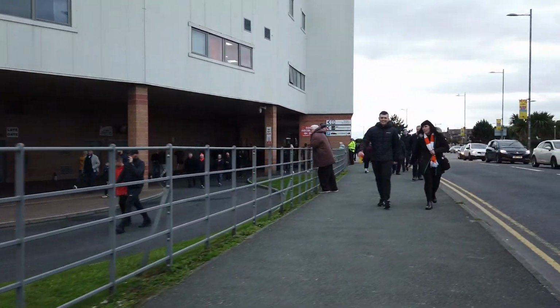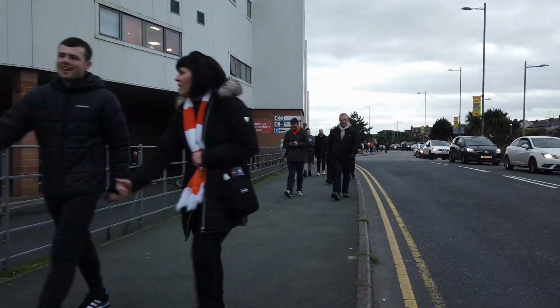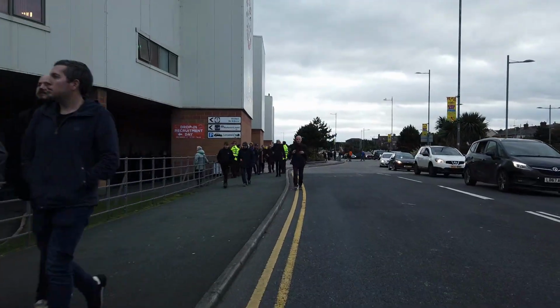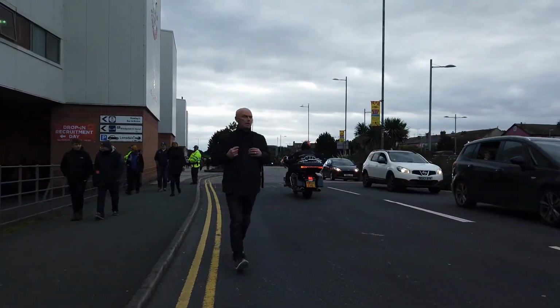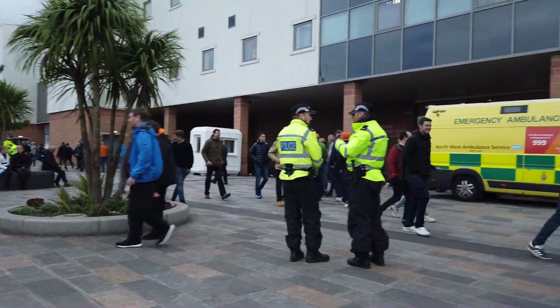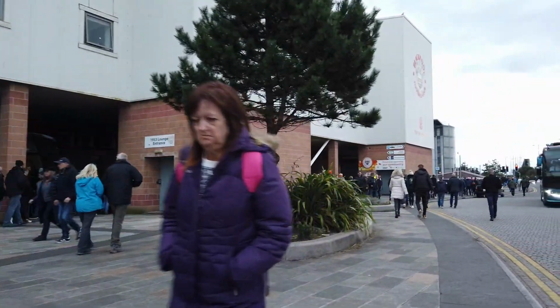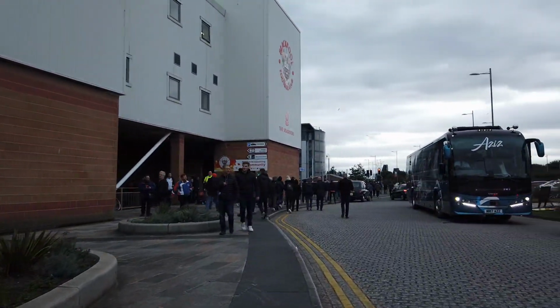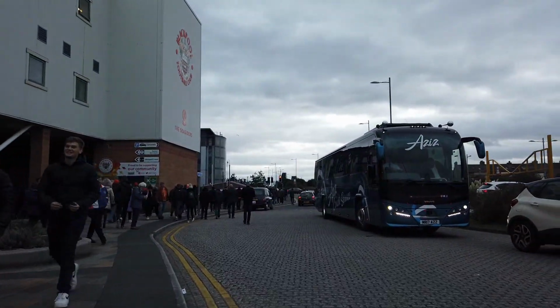There you go. Big crowds coming out now. Yeah, the road's going to get busy as well. Yeah, you can tell the crowd are happy. Just coming back towards Bloomfield Road now. Look at this, it's getting busy again.